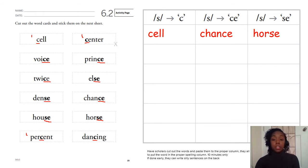So Ms. Jackson has already done the first three for you. For the word cell, that C is working by itself, so I'm going to put it in the single C column, okay? The next word that I've already done for you is chance. And we can see at the end of the word chance, we have the C and the E digraph working together. So we're going to write chance in the CE column. And then the last word that I've done for you, scholars, is horse. And if you notice at the end of horse, we have the S sound. However, that's the S and the E working together. So we're going to put horse in the SE column.